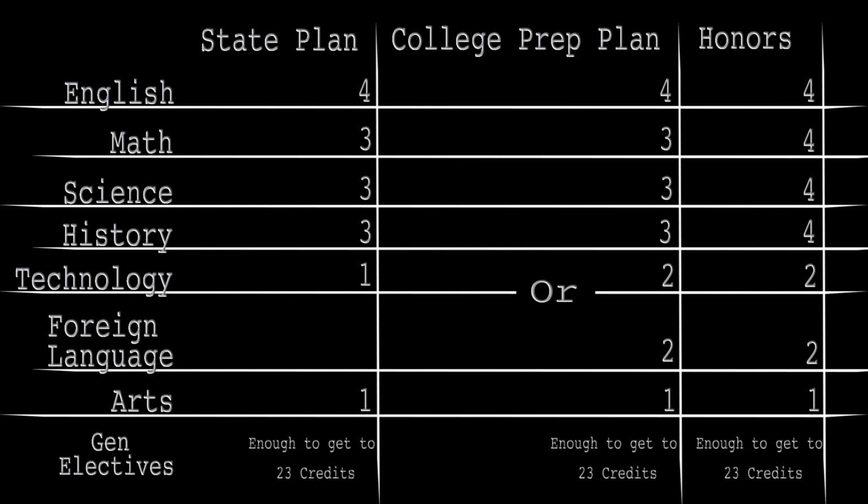There are actually 3 different graduation plans students can follow. What Mr. Know-It-All just went over is the state plan. Students can also follow the college prep or honors program, Mr. Know-It-All. In addition to the course requirements in the state plan, those taking college prep must also take 2 years of the same foreign language or 1 additional technology class. Okay, so the state plan already has you taking 1 technology class, but you need to have 2 with the college prep. That's right, Hayden. But Mr. Know-It-All wasn't done.